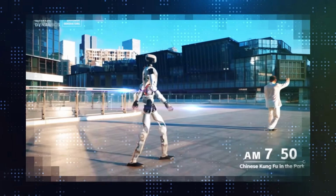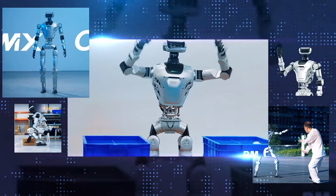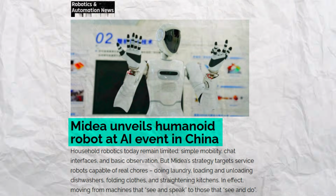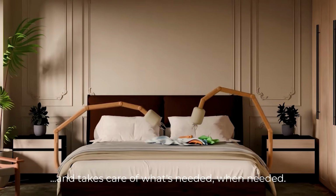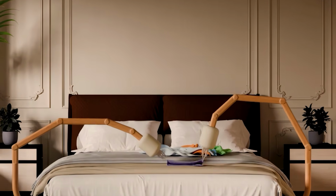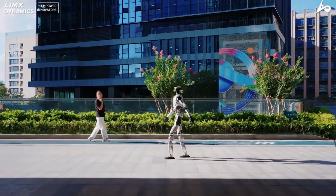LimX just launched a full-size humanoid robot with 31 degrees of freedom and swappable arms. Midea followed with a domestic humanoid built to handle real chores like laundry and dishwashing. And in San Francisco, Syncere AI designed a robotic lamp that quietly folds your clothes. 3 very different approaches, all aiming to bring robots into everyday life.